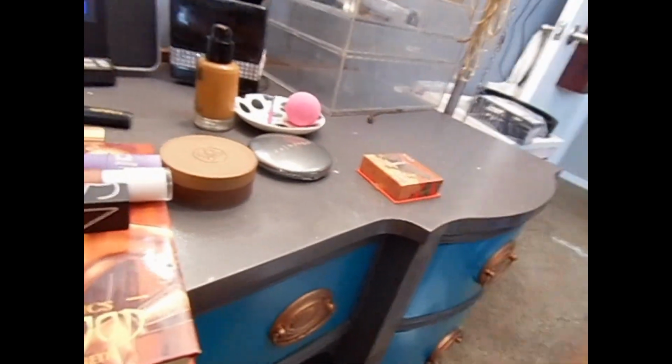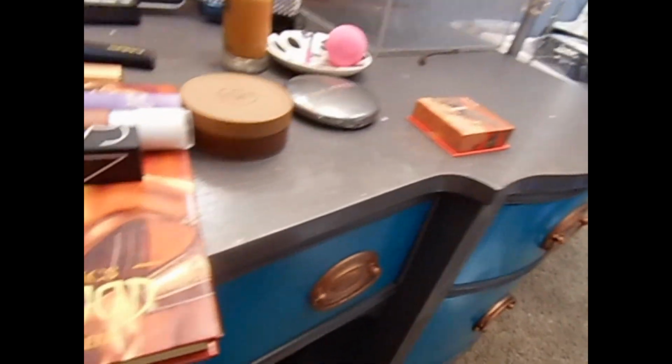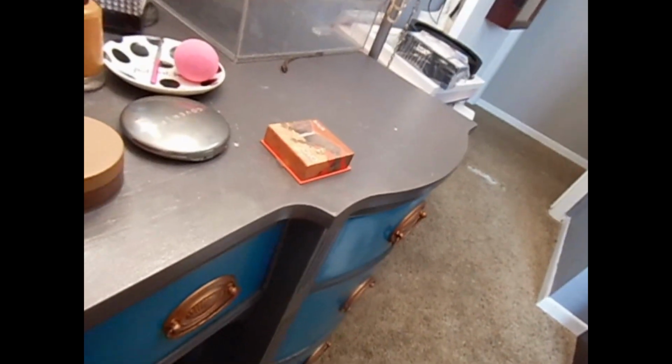My Huda concealer is getting down there. You guys, I've used this concealer to fill, and when I look in here, I can barely see the product. There's so much gone, and I love that progress for me.